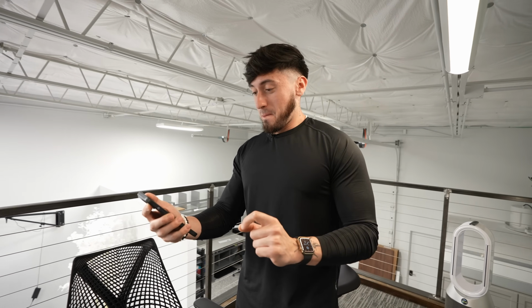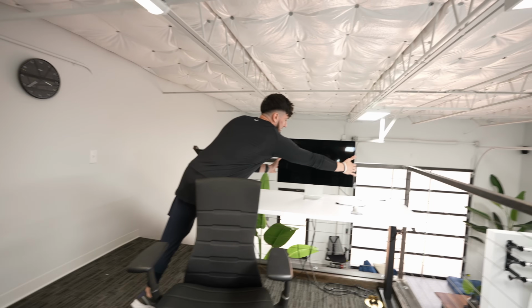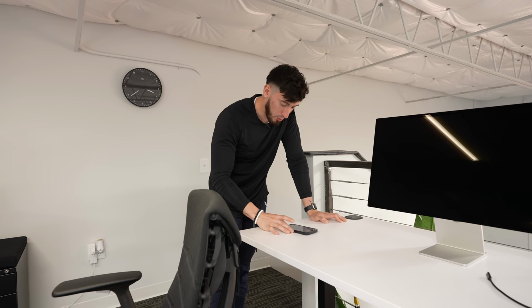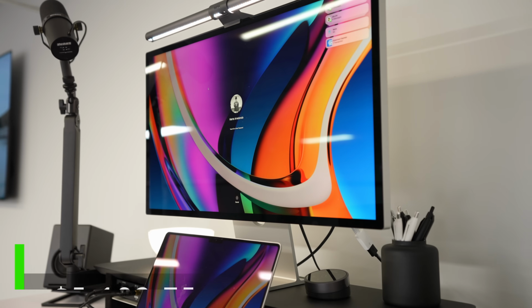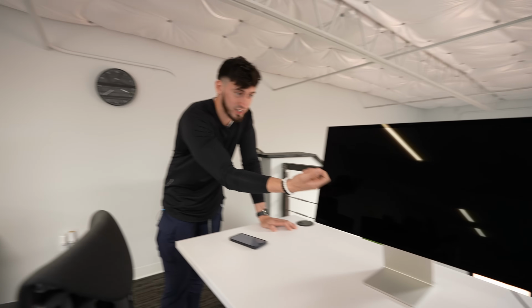So those chairs come out to a grand total of $8,730.36. Oh my God. Now the next thing I want to go over is Mac Studios. These are actually Apple displays, right? Apple kind of overprices them. On those 3, we spent $5,192.75 for just these freaking screens.